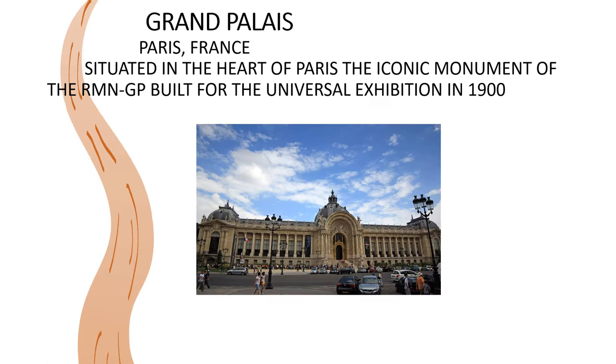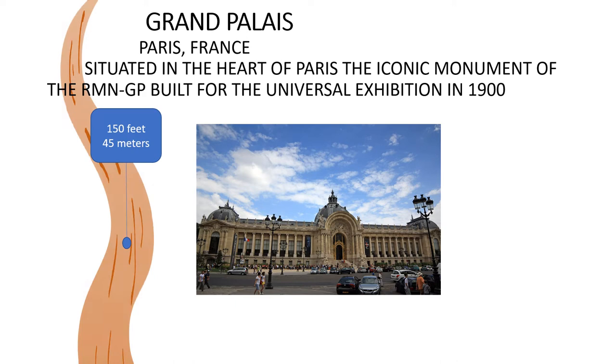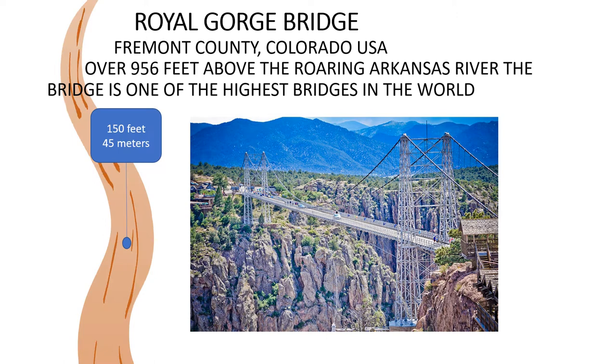The Grand Palais. Situated in the heart of Paris, the iconic monument of the RMNGP built for the Universal Exhibition in 1900. Royal Gorge Bridge. Over 956 feet above the roaring Arkansas River, the bridge is one of the highest bridges in the world.